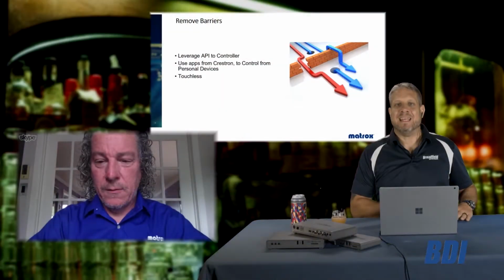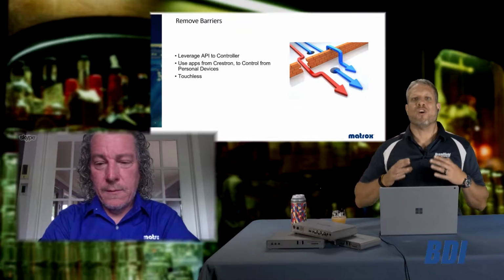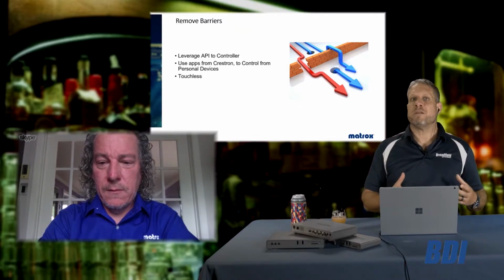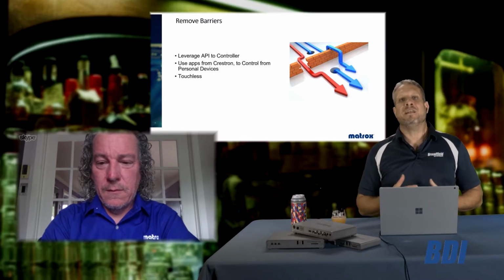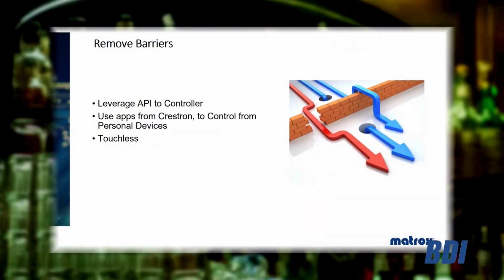In addition to the social distancing we talked about, there's also been a lot of articles I've seen about creating a touchless environment, where even the teachers or the lecturers can walk into the classroom and protect their own safety by touching their own personal devices or by talking to an Alexa in the room: start my presentation.